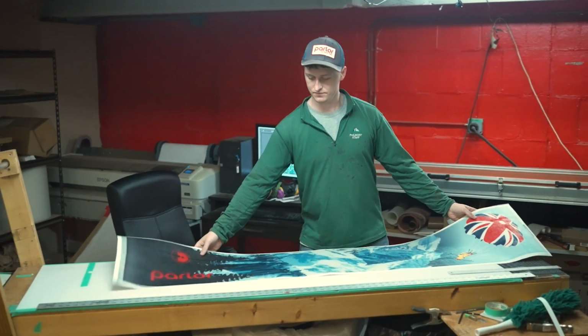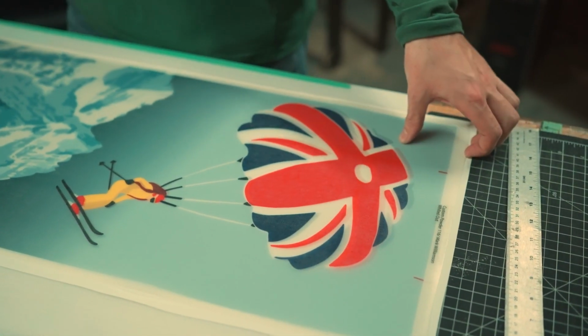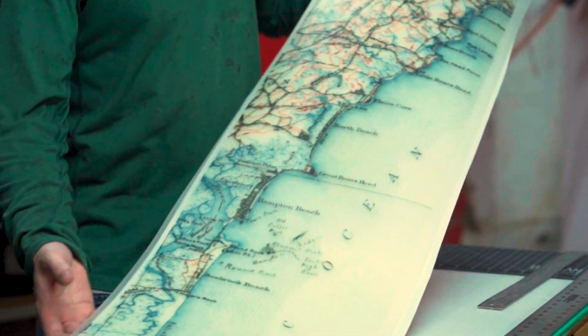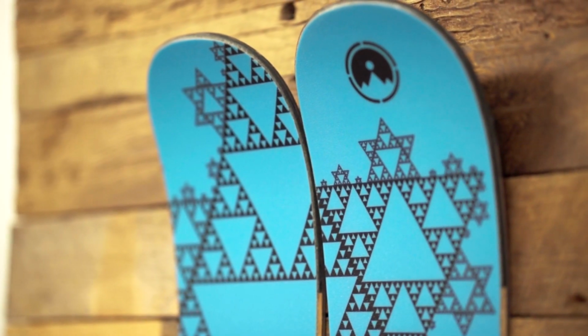A lot of our clients are really focused on the technical specs, but a lot of people are focused on the aesthetics and also just that ability to create a representation of your personality through a physical product. That's pretty unique, and people really seem to resonate with that.